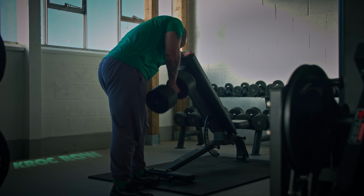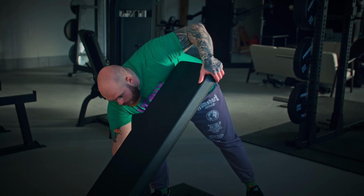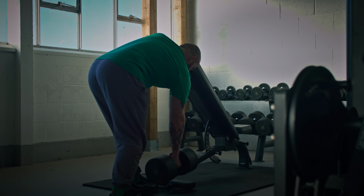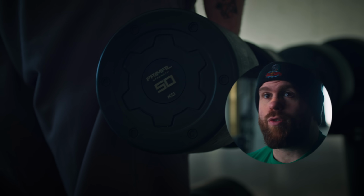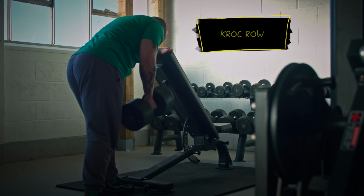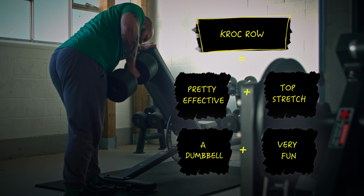Next up, we have a variation of the bent over dumbbell row, the croc row. The main difference between your standard dumbbell row and the croc row is that on the croc row, you are supposed to have a bench set at a slight incline, and while holding on that incline, allowing for a great stretch on your lats and essentially lifting some heavy ass weight. Popularized by a famous powerlifter named Croc, the croc row is an excellent choice because it's, one, pretty effective, top stretch, you get a really deep stretch.